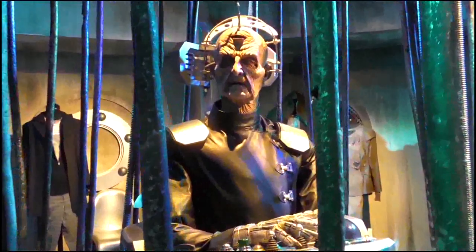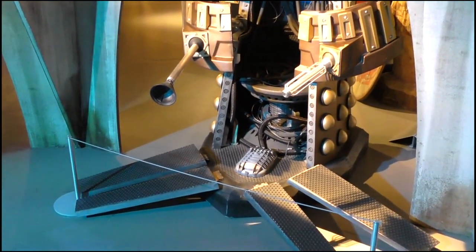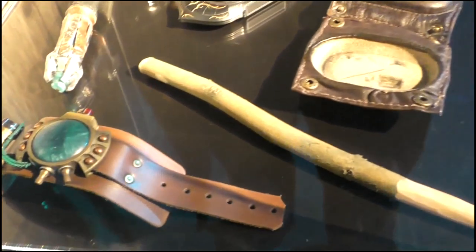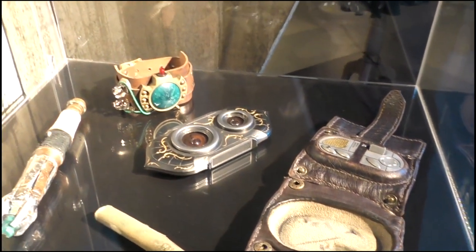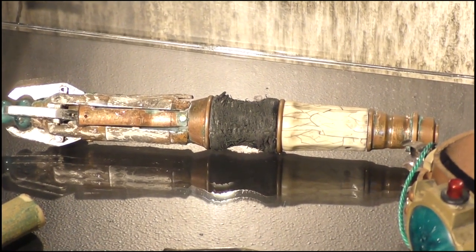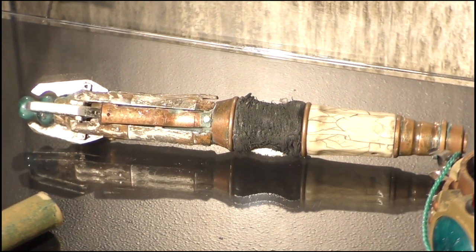To the side rests a bronze Dalek, which has been completely opened up, much like the one Clara operates in The Witch's Familiar. More props are on display here too, such as two versions of the Doctor's teleport device, Missy's stick and her device as well, the vortex manipulator, and the Doctor's aged and worn sonic screwdriver which he abandoned with the young Davros. It almost makes me cry seeing the sonic in this state, not because it's wrecked, but because I wasn't the one who wrecked it.